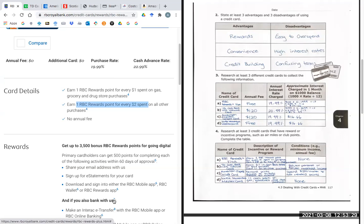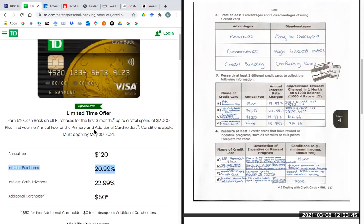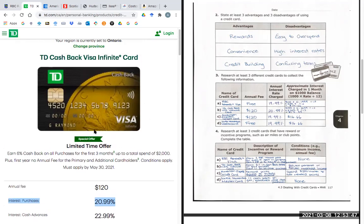Now, conditions. Is there any sort of minimum income I need to have, or is there any annual fee that I have to pay in order to have this credit card? No, I don't have to have a minimum income. I can have whatever amount in my bank account to be able to apply for this credit card, and there is no annual fee.